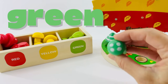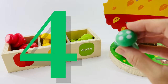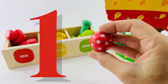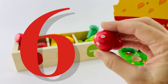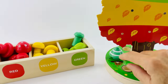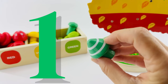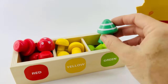Here's a green mushroom. Let's count those dots. 1, 2, 3, 4. 4 dots. Put it in the green box. And now another red one. Let's count the dots. 1, 2, 3, 4, 5, 6. And it's red, rojo. Oh, here's our last mushroom. Get it out from underneath there. It looks like this one has stripes. Let's count the stripes. 1, 2. And it's green, verde. There we go.